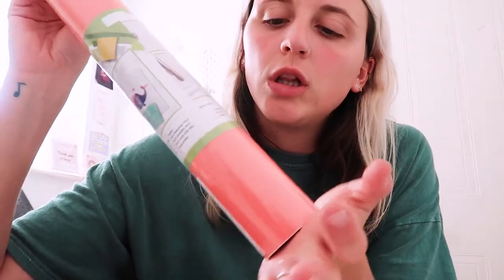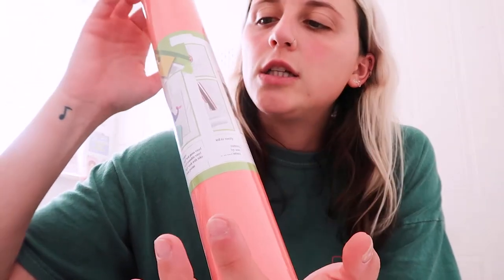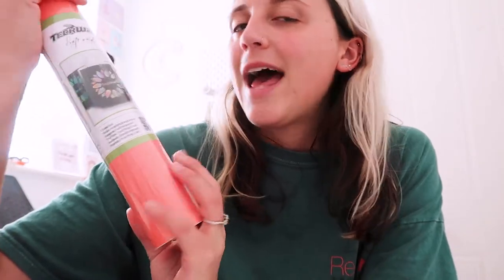The next one now is the autumn coffee tumbler. I've bought this beautiful coral coloured vinyl, and I've made some cute little pumpkin designs, some autumn leaves designs, and a little, like, I'm hoping it'll look like a little coffee mug with cream on top. We'll see. But that is the next one. So that's how we're gonna start this vlog off.